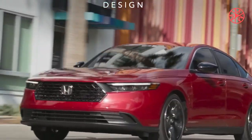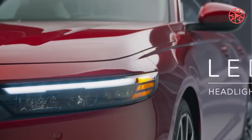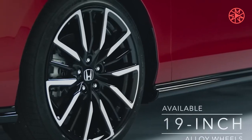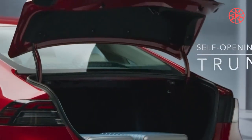The updated styling was supposed to make the car look more modern, but to many eyes, it looks dated and almost derpy, though the Touring's larger wheels help. Inside, the cabin's design and materials are bang on. Our Touring test car came with a two-tone black and white interior.